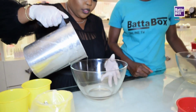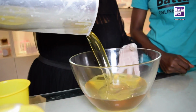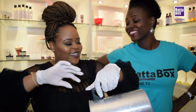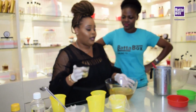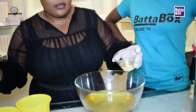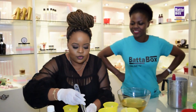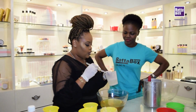So this is step one. You can see this is pure oil. There's nothing else added to it. Now the second thing is, remember, we have our fragrance. So I'm going to add our fragrance to this first. Next thing that we're going to do is we're going to pour our lye into this.